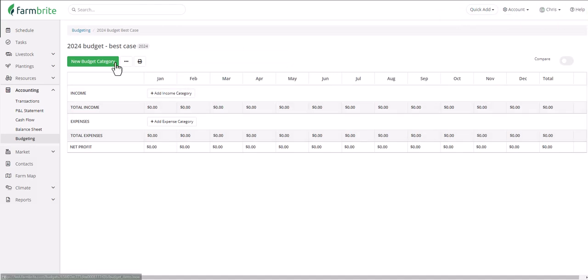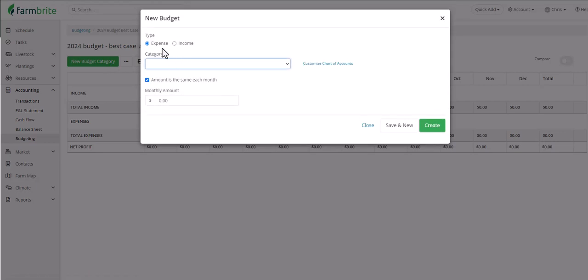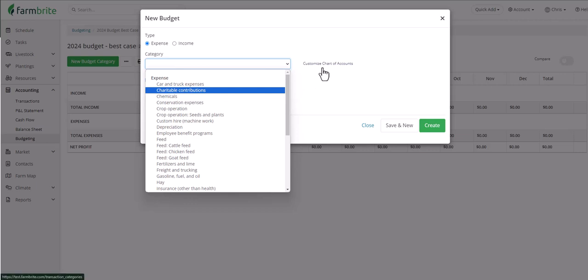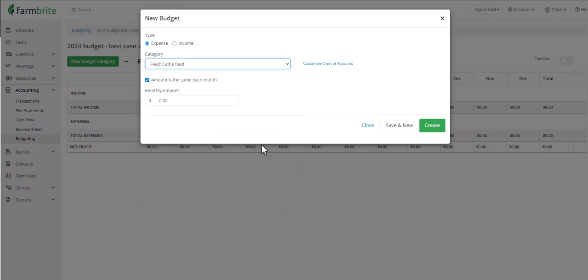You can choose New Budget Category, and then see options for Expense and Income. The category options that are shown in this menu are directly related to the chart of accounts that you've set up. If you haven't customized the chart of accounts, the default Schedule F categories will be available for you. Maybe we want to first budget for our cattle feed.